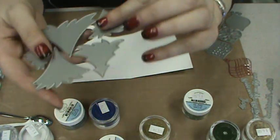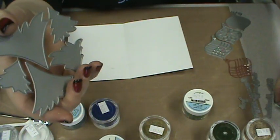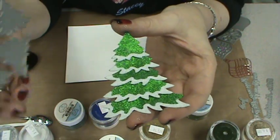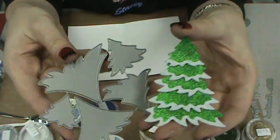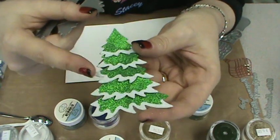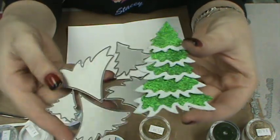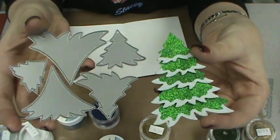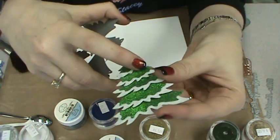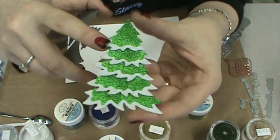This one Christmas tree creates the most beautiful finished item. So you can have individual little trees, or you can build a tree, which is what we've done here. We've built a tree, and you can build them to any size you want, depending on how many layers you put there, all in one ornament. And then we've used the glitter and a little bit of glossy accents and white glitter to add the snow.